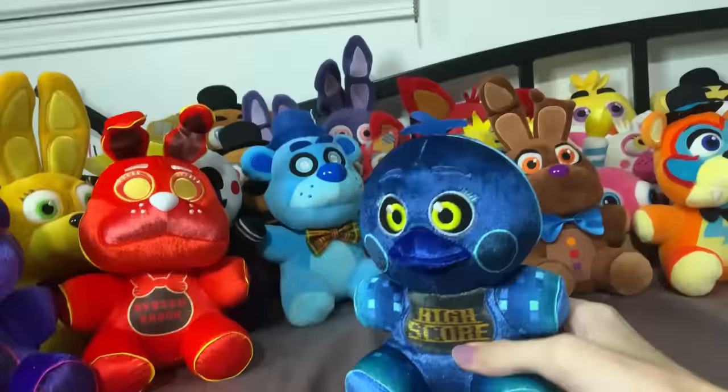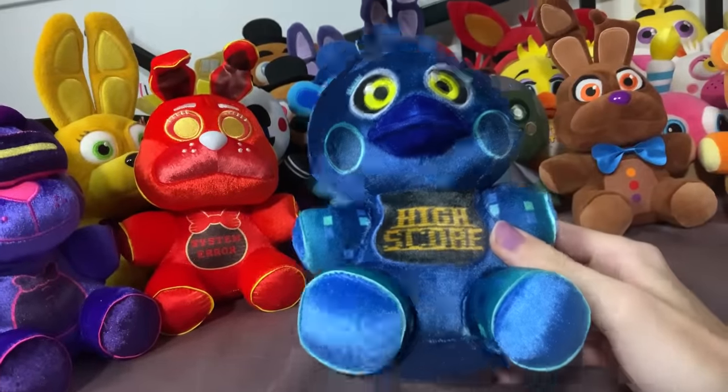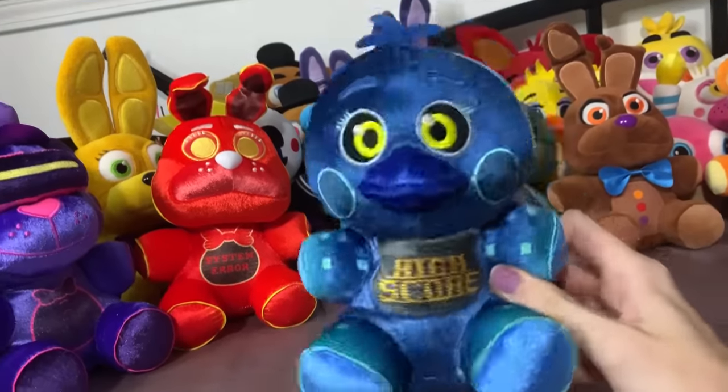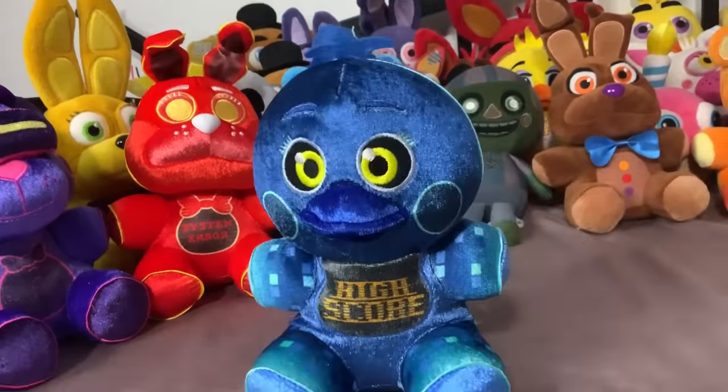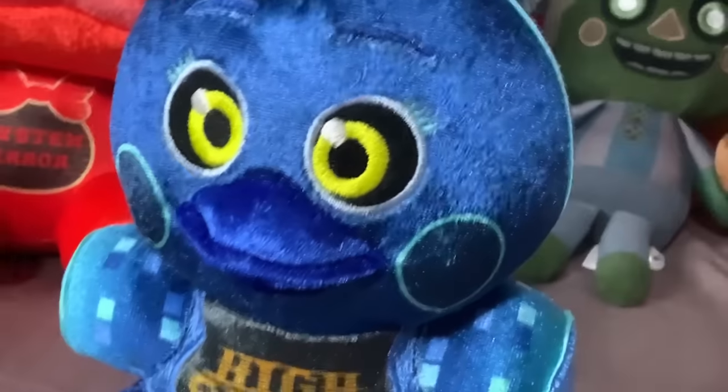Then we got System Error Toy Chica. Again, about the same quality as the VR Toy Freddy. Did I say System Error? I meant High Score. This is High Score Toy Chica. About the same quality. It really just gets cute points, but even then, the Wave 2 Toy Chica is just cuter than this one. It's better by a long shot.